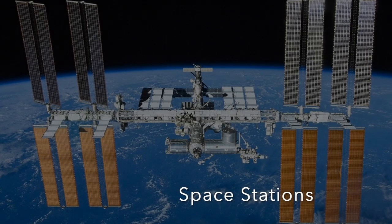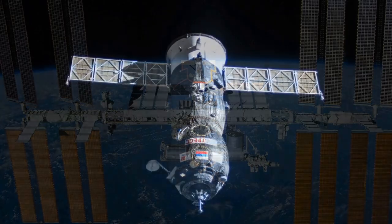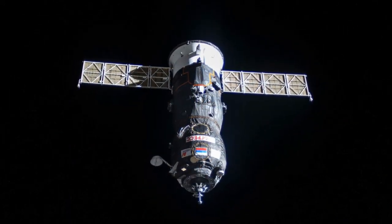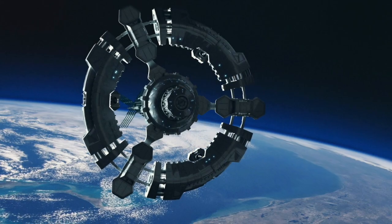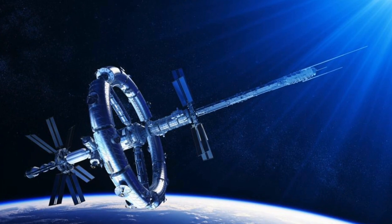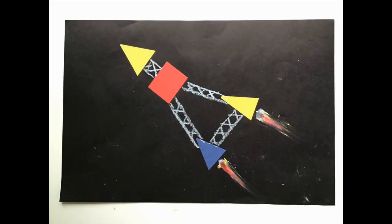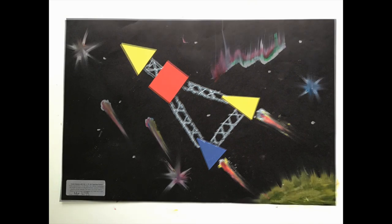Let's talk about space stations. Space stations come in many shapes and sizes. That's why we call this next project Shape Stations. We see circles, we see rectangles, triangles, all sorts of shapes. We begin by cutting out shapes of construction paper, gluing them down, and connecting them with lines and using our outer space techniques to make a nice picture.